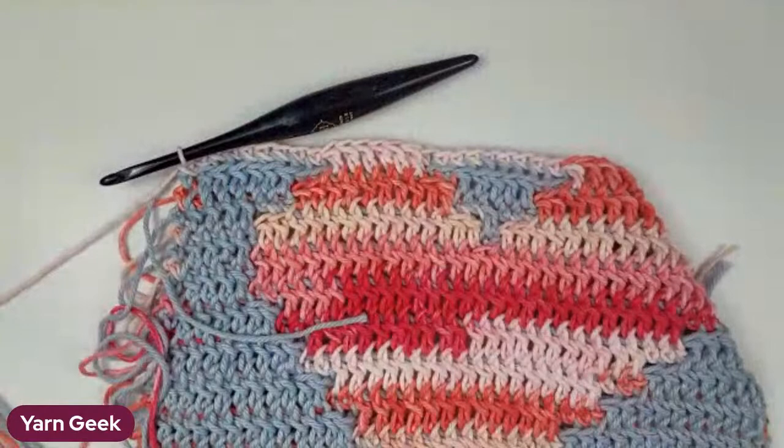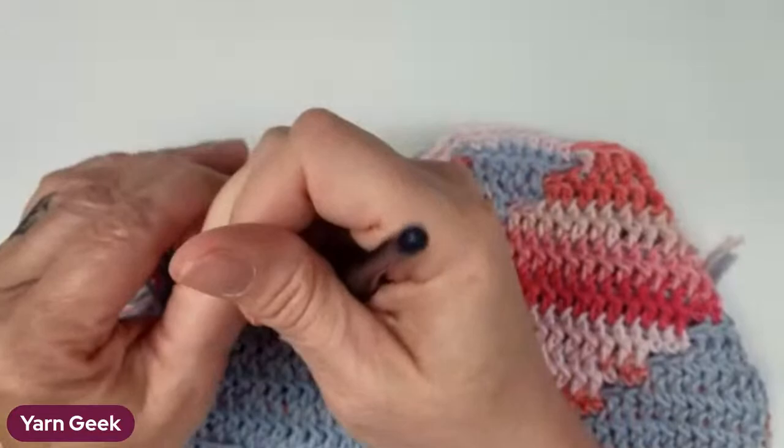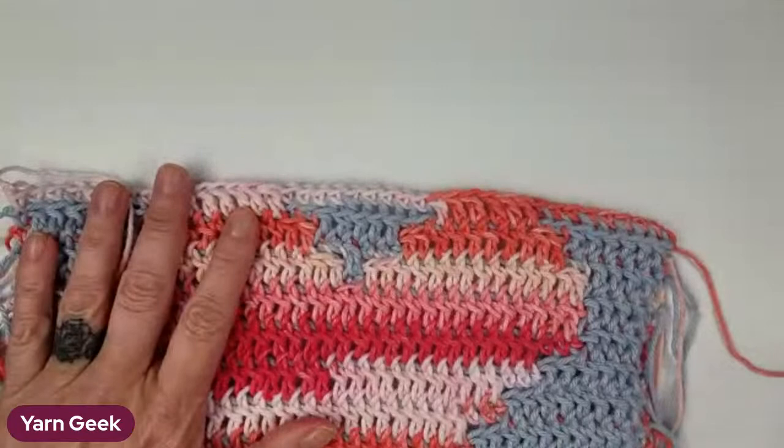Let's snip it and tie it off. And now, oh my gosh, we're getting so close, you guys. Okay, we are on the blue now.